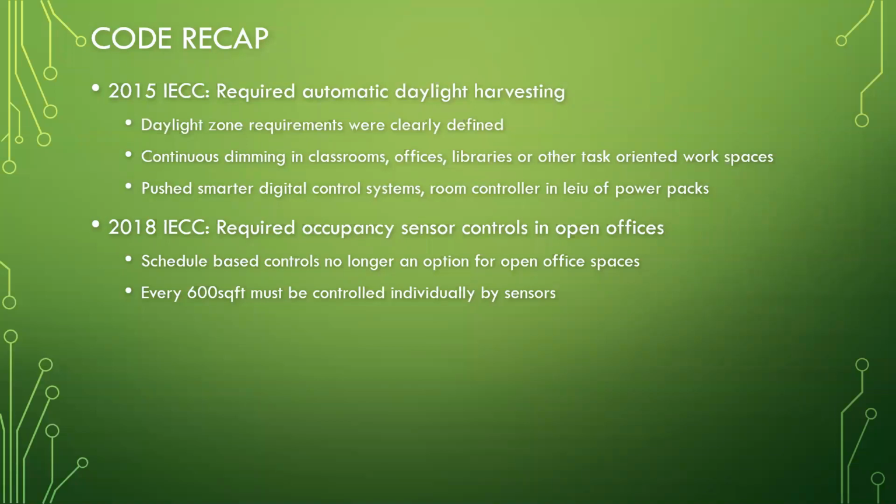And going into 2015, automatic daylight harvesting was required. And on top of that, you also had to have continuous dimming in spaces such as classrooms, offices, libraries, or other areas where you were doing sort of a task type of work. So what this did is it pushed the requirement to use digital or smart control systems, right?